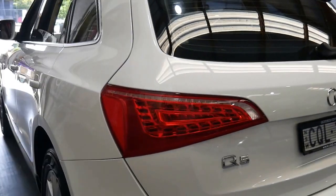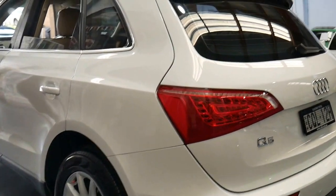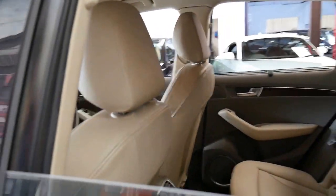But it's a very, very clean car. There's no damage on it whatsoever. Right down to the body panels, the wheels, the tyres, the bonnet. It's in particularly good condition. And I believe it came from the Newcastle area, looking at the logbook.